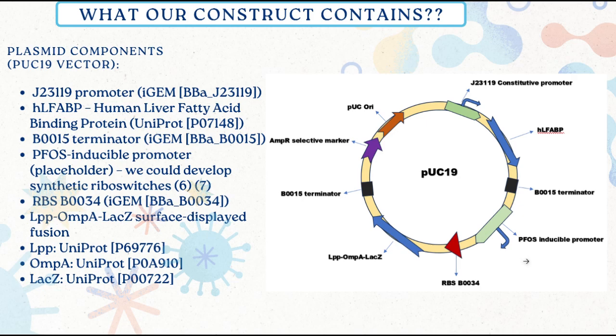So our goal is to replace this with a synthetic riboswitch, which will turn on gene expression only when PFOS is present. So next, we use the B0034 ribosome binding site, which is a standard strong RBS to ensure efficient translation of our output gene.